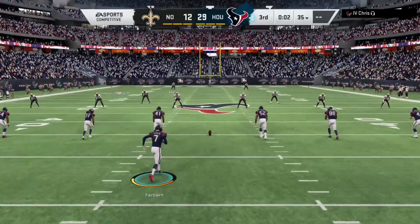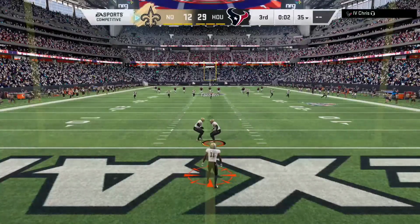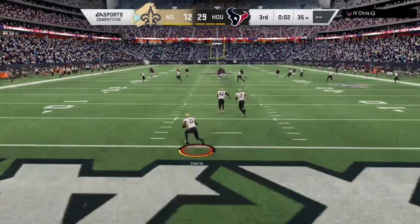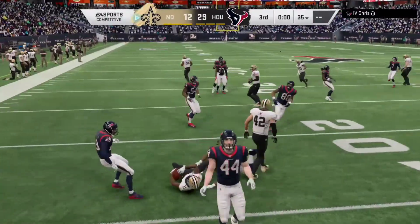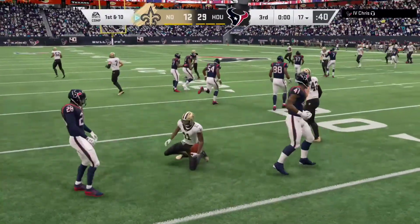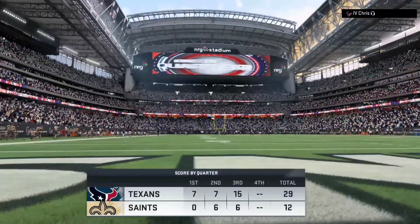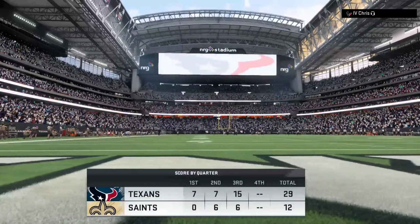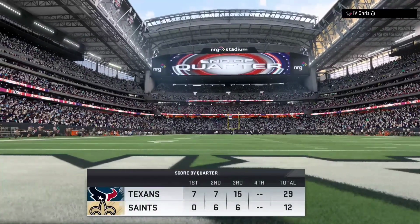So after the touchdown, here's Fairbairn now to kick it away. That'll be taken in the end zone. And he will be taken down here on the return of what will wind up being the final play of this third quarter. Back now in Houston, it's the Saints who hold the football, but they're trailing as we begin the fourth quarter of play.